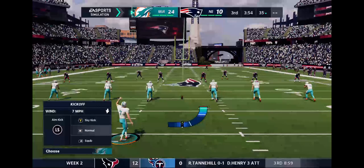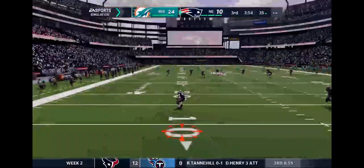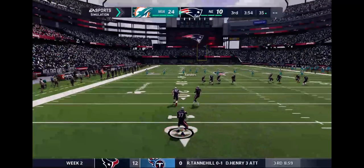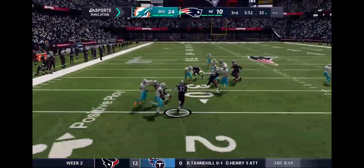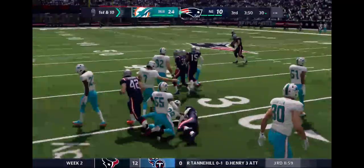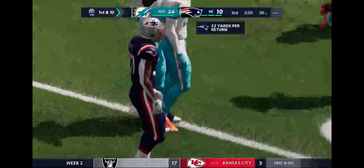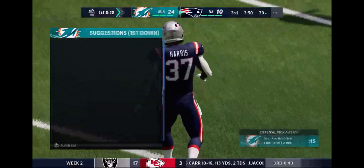Jason Sanders to kick off now after the touchdown, ready to kick it away is Sanders. Here's Harris to return it. And a nice return sets him up pretty good here right at the 30-yard line. Take over 1st and 10 at their own 30-yard line.